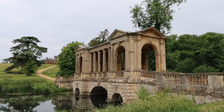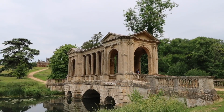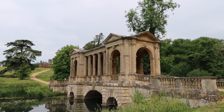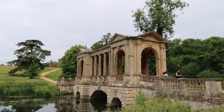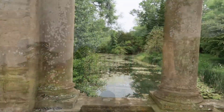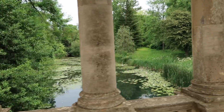Obviously centuries old, so I'd imagine in its heyday it would have been very, very unique and beautiful. And the thing is, this was all once privately owned. It was back in, I believe it was 1989. That is certainly a spectacular view though.